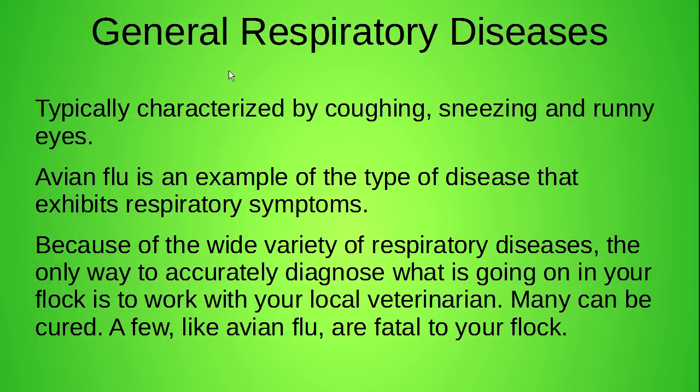The next class of diseases is general respiratory diseases. These are any diseases that affect the ability of the chicken to breathe and the function of the lungs. Typically, you notice respiratory diseases by coughing, sneezing, and runny eyes. Avian flu is an extreme example of a respiratory disease. Because respiratory diseases are so varied, the only way you can accurately tell what disease your chickens have is with the use of a local veterinarian.